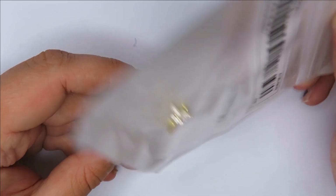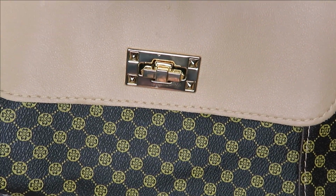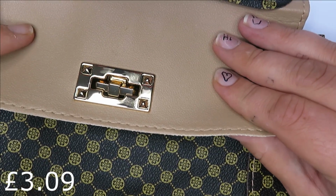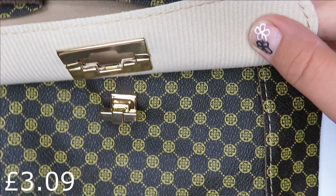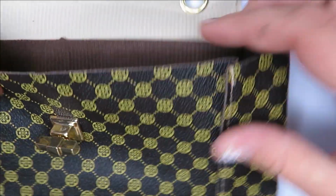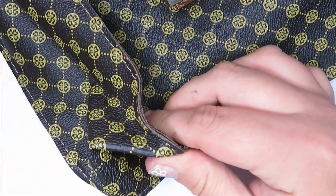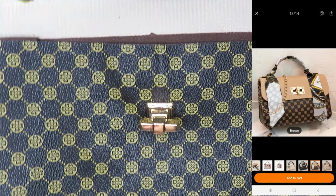It is so cute. Okay, so admittedly, this next item here, I'm probably not realistically going to use because it does look cheap as hell. But it was cheap. It was £3.09. Look how thin. It just doesn't look great, does it? Look, you just know that's going to break really quickly. It's really small. I'll pop a picture up on the screen of how it looked on the photo.